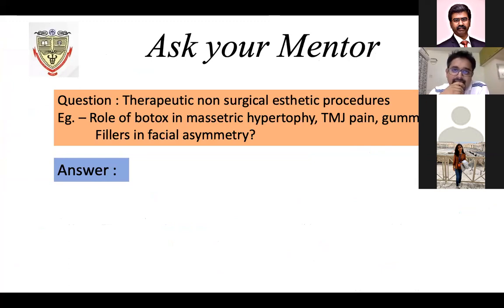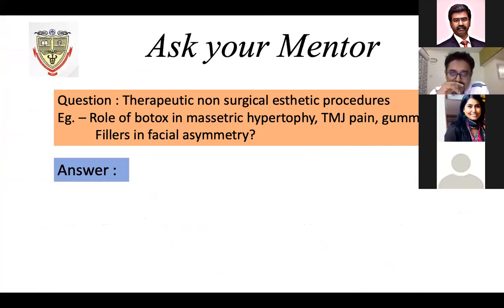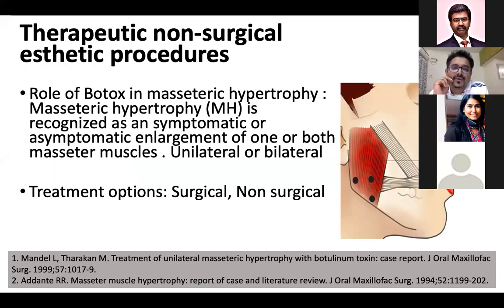Next. It's a question. Okay. The therapeutic non-surgical aesthetic procedures, what are they, especially about the role of Botox? Therapeutic non-surgical aesthetic procedures, okay. The role of Botox. Yeah, okay.